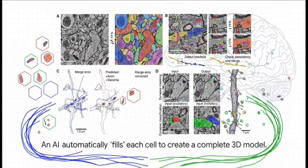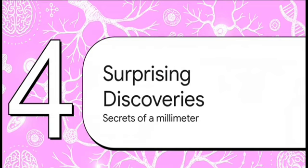It's just incredible. Now this is where the AI becomes the hero of the story. You see, trying to trace 57,000 cells by hand through thousands of images would be, well, it would be impossible. It would take centuries. So they used this clever AI called a flood-filling network. You can see it working here. The black and white image is the raw microscope data. And the colored parts are where the AI has automatically identified and filled in each cell, creating a perfect 3D model of everything inside.